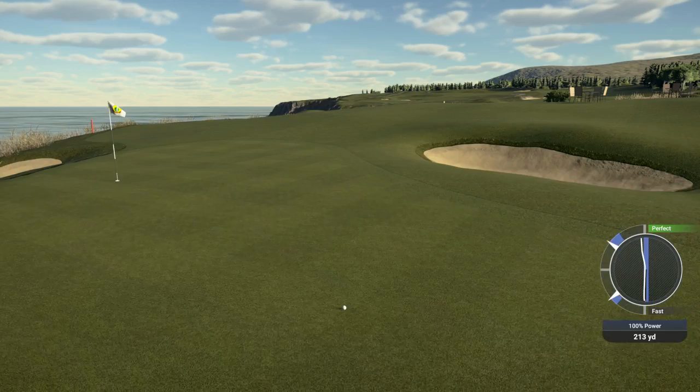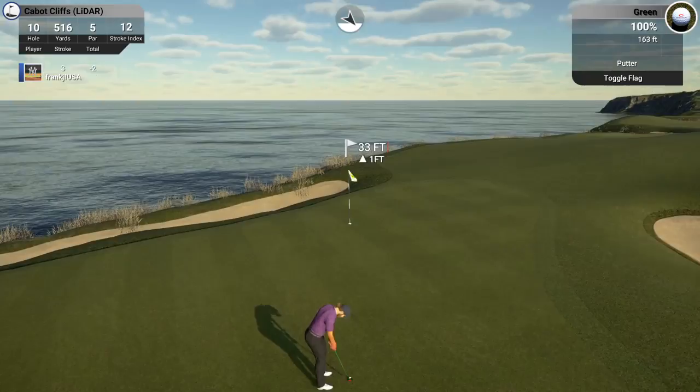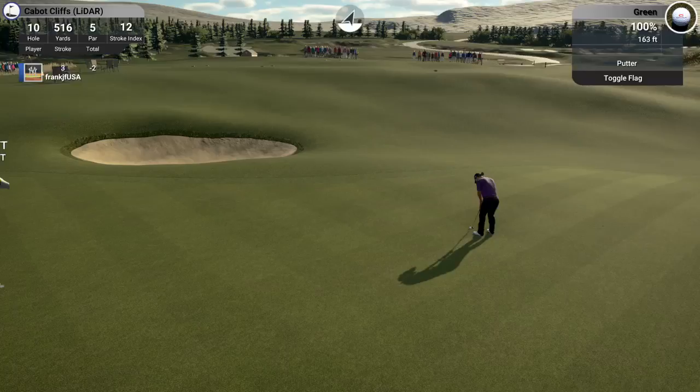I just don't want to leave me with a 1 foot uphill, please. Very well played, and hitting this par 5 in 2 is going to set up some. Well, it's nice, still a foot up, but here. I don't think it's a hard foot. You know what I mean? We're definitely a big tilt here.